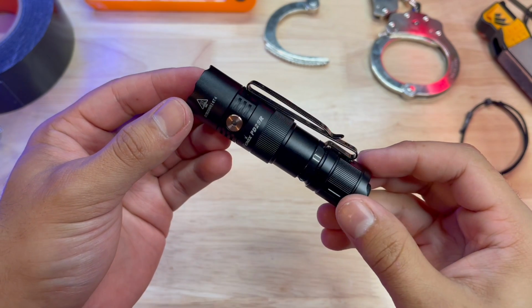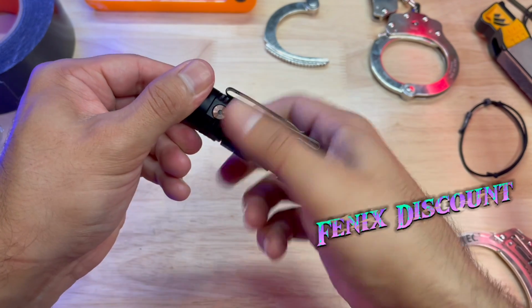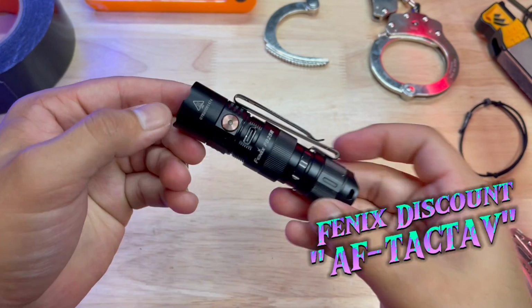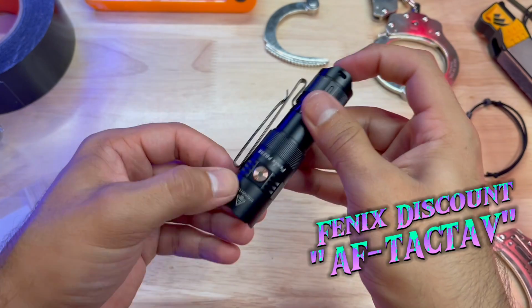Maybe you want something with a little more oomph, and I recommend the Phoenix PD25R. This goes on a rechargeable CR123A battery that you can easily swap out, get a little bit more lumens, and a longer lasting runtime. If you are like myself and you want the top of the line, best of the best, the new Nitecore MH12Pro is what you want.